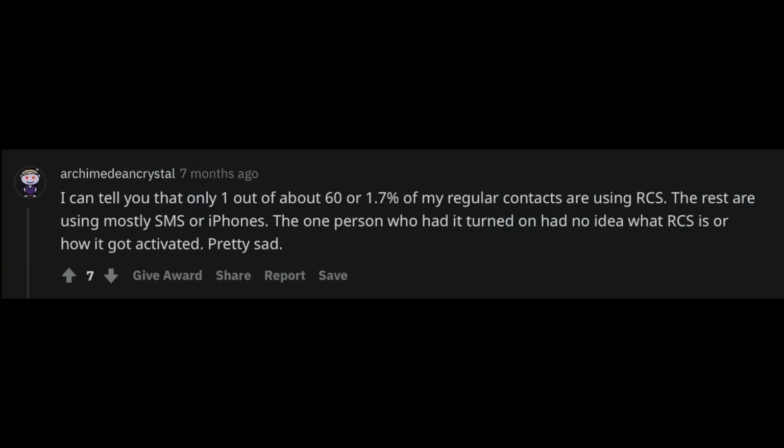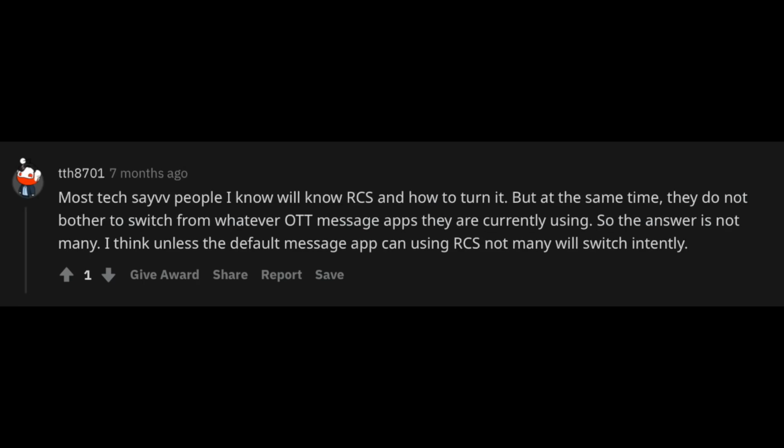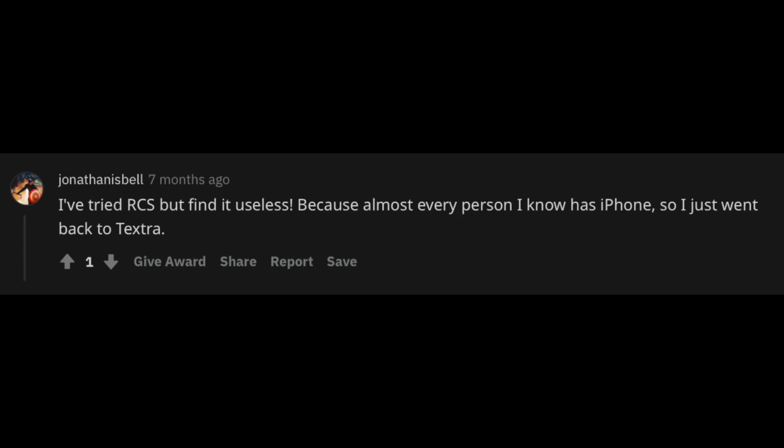Just look at some of the comments in this Reddit thread about RCS usage. One said, "I can tell you that only 1 out of about 60 of my regular contacts are using RCS. The rest are using mostly SMS or iPhones. The one person who had it turned on had no idea what RCS is or how it got activated." Another said, "Most tech-savvy people will know RCS and how to turn it on, but at the same time, they don't bother to switch from whatever messaging apps they're currently using." And lastly, "I've tried RCS but find it useless because almost every person I know has iPhone, so I just went back to Textra."